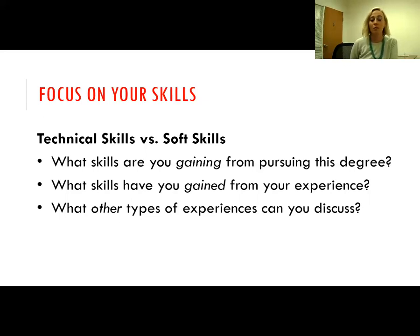Those are skills that an employer is not going to want to teach you. They do not want you to start your job and on the first day train you on how to manage your time or how to multitask. So think about skills that you have gained through your academic experience or prior work experience, volunteer experience. Whatever it is, focus on the skills that you have gained.